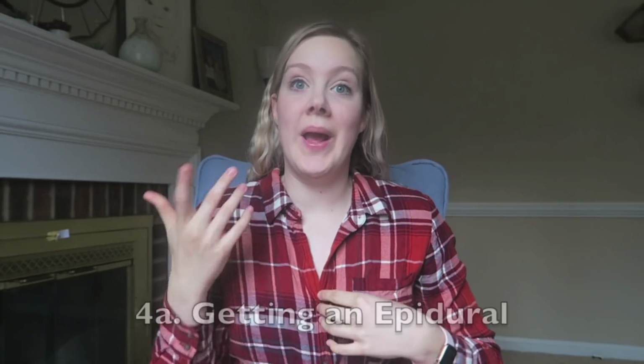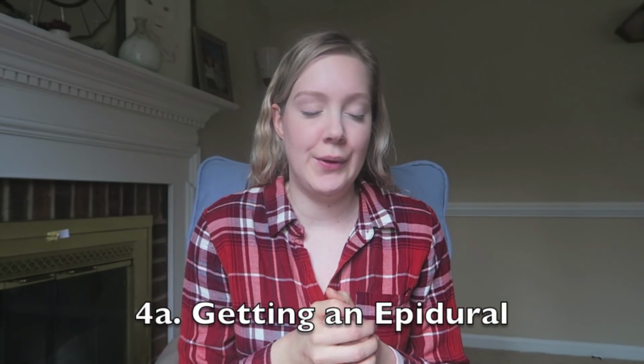Both of them are going to be a really good distractor from the pain. I always tell people it's like you've had a couple of margaritas. You're still aware that you're having contractions, but you're able to not focus on them so much and breathe through them a little bit better. And okay, so it's an appropriate time for you to get an epidural.